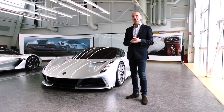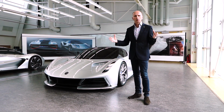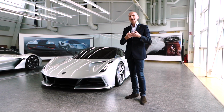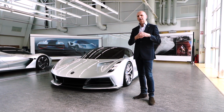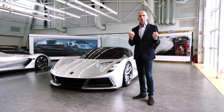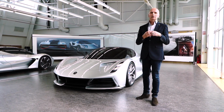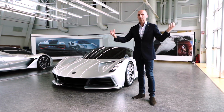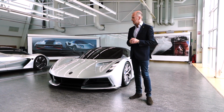Great starting point doing a hypercar. Obviously a hypercar is the best of the best. It's exceptional in all areas. And for us as designers, it really allows us to throw off all the shackles within design and really explore amazing avenues. As someone put to me, it's like gloves coming off really. And for us as a design team, a lot of pent-up creative ideas exploded out, and we were able to put them all into designing this car.